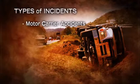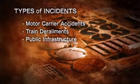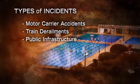An incident will take many forms, and nothing should be assumed or taken for granted, no matter how minor initial indications appear. Depending on your locale, chlorine-specific incidents may take the form of motor carrier accidents, train derailments, and incidents involving public infrastructure like a water treatment plant, a manufacturing plant, or even a public pool.